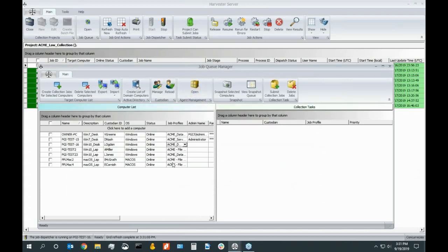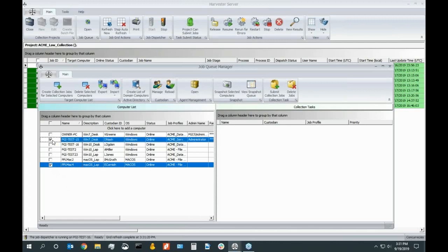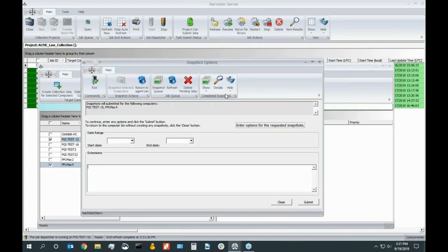Okay, so now that we have, like I said, if you have the Harvester agent, what you can do now is you can use snapshots. So you can see we've got the snapshot up there. So Derek's going to click on a couple computers, and we're going to click on the snapshot, selected computers. With our snapshots, we can apply a couple filters, and that would be date range and file extension. And then we would just hit submit.